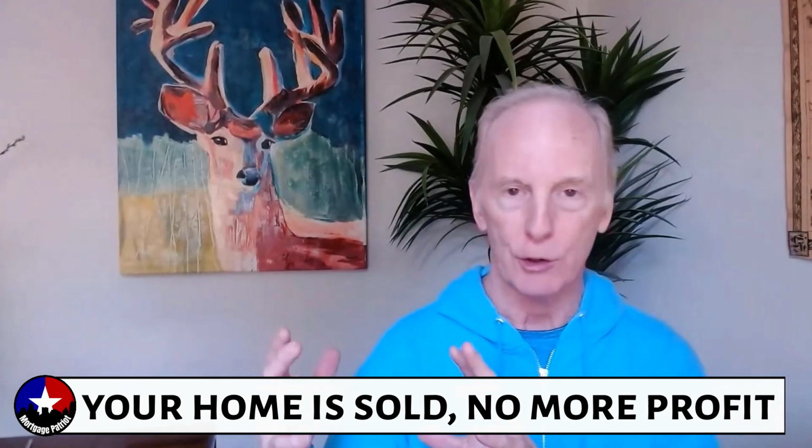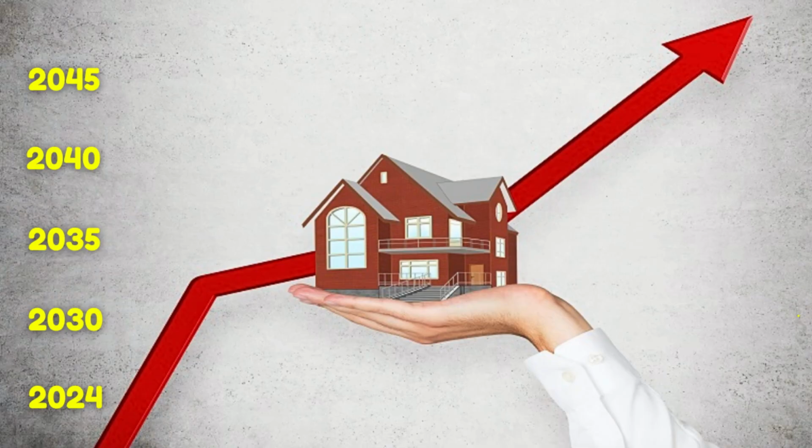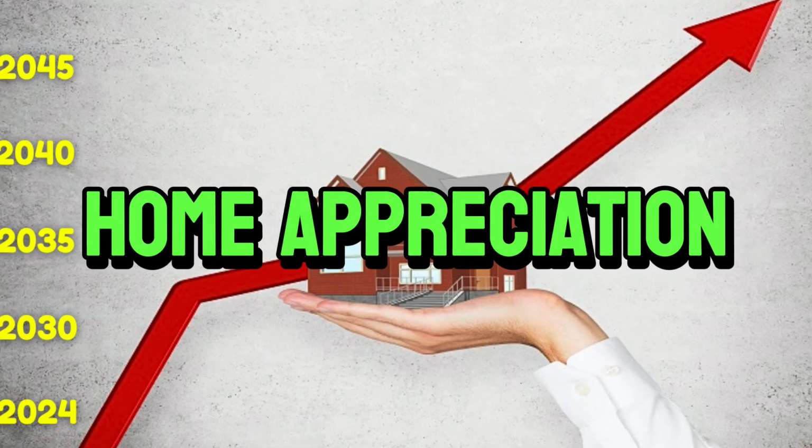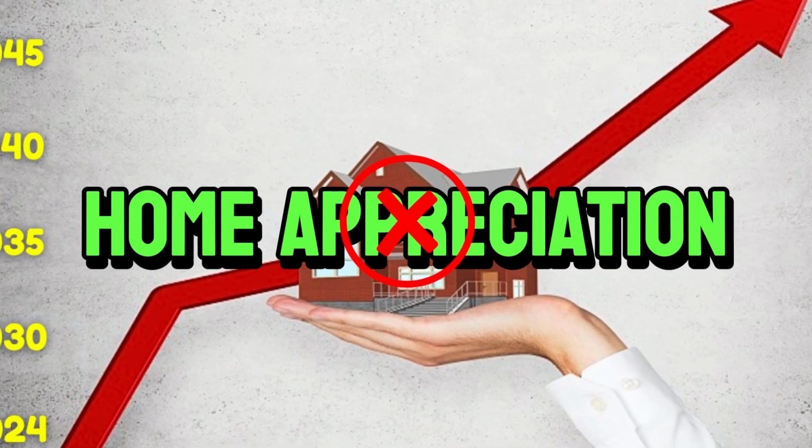You got a nice chunk of change, great, you're going to buy something new. But you don't get to participate in equity advances, home appreciation of your prior home. Well, that would be crazy, right? Because you don't own it anymore. But I'm going to show you a solution to all that, and this is why it's going to be revolutionary.